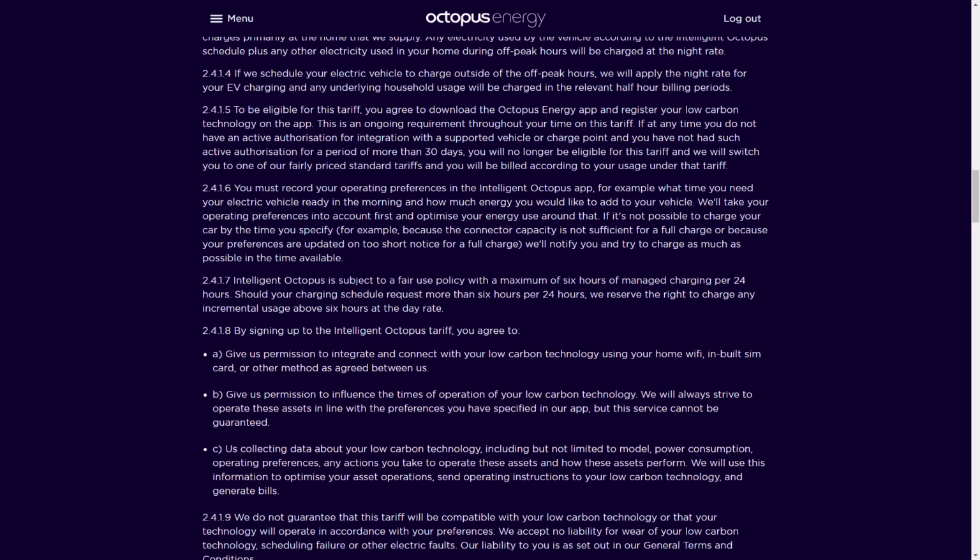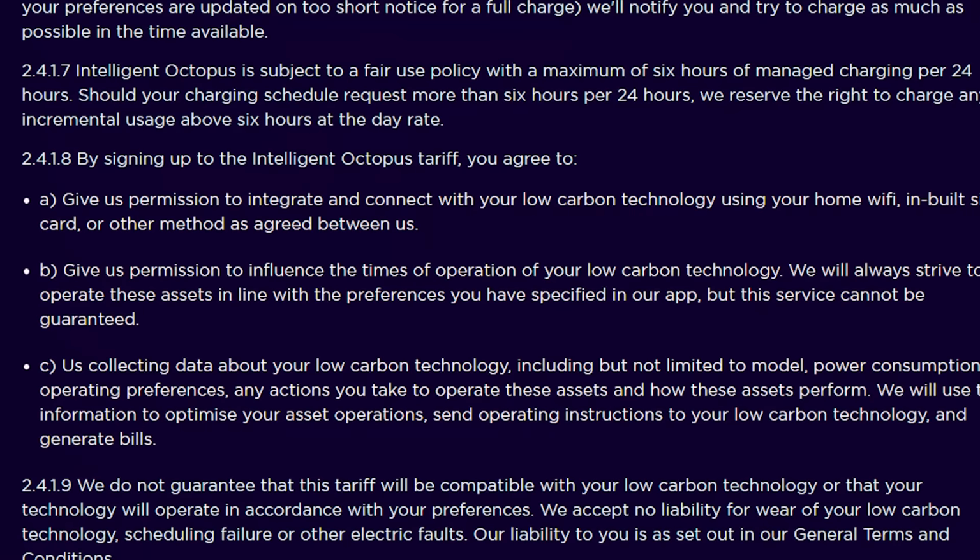And I've got some other ideas that I think they might do first before that. But one of them might be, if you read the terms and conditions, there is a fair use policy within the Intelligent documents, which means that they could drop you from the tariff for gaming it.